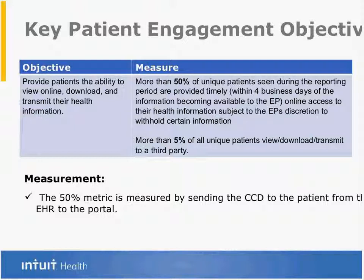Like the last measure, let's examine this in more detail. One has 3 discrete components: view, download, and transmit. And we're going to show you examples of each of these in the coming slides. As stated in the final rule, the goal of this objective was to allow patients easy access to their health information as soon as possible so they can make informed decisions regarding their care or share their most recent clinical information with other healthcare providers.